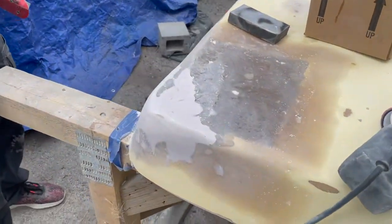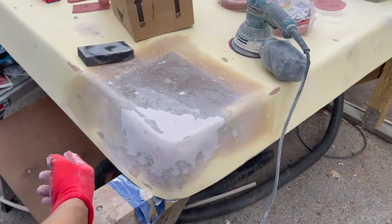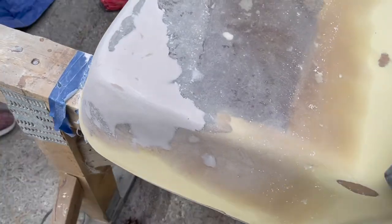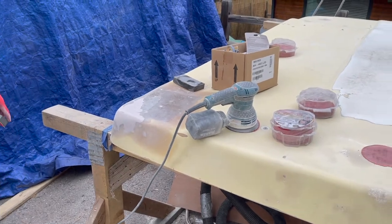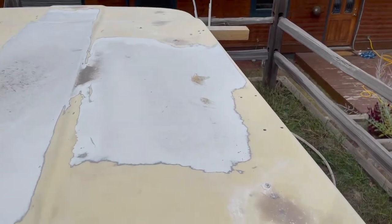All right. Done. Some little spot putty. We have a corner again. How amazing is that? We had a hole, and now we don't. Looks so good. Patched up all the other holes too.